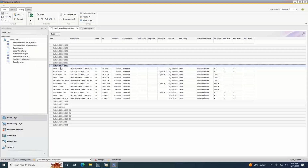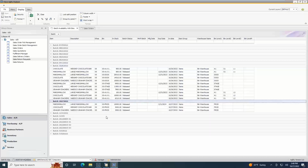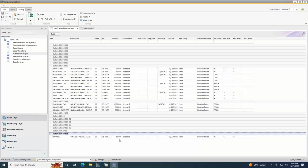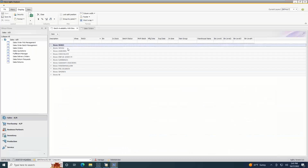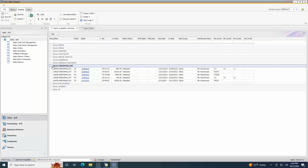So there's my batch that I created yesterday, and here's the batch that I've created today of items we received. And remember the unique batch that I created here today for the s'mores. So I can see if these have been released or open and available. I can realize expiration dates in real time. I can organize items. So we'll take that batch out and we'll organize things by item. And I could see here's my marshmallows, and I can then filter to location here.